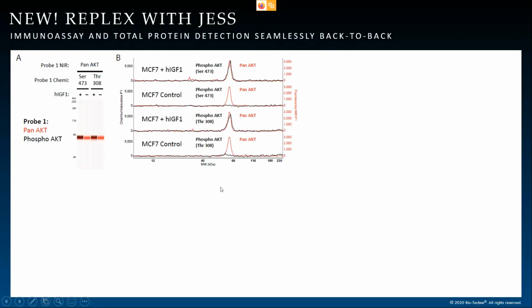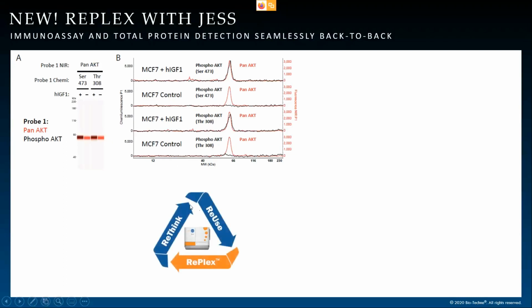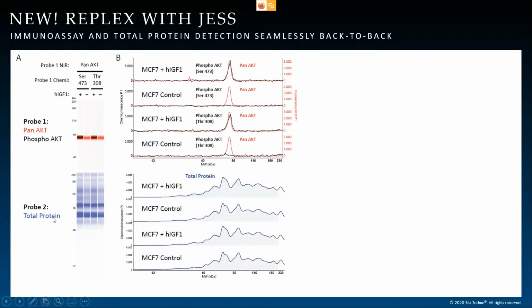Now, to make sure that the changes seen here are real, you want to make sure that the amount of protein loaded between the capillaries is the same. Certainly the classical way to do this would be to use a loading control like GAPDH or actin. But if you really want a better view of what's going on in that sample, you should really look at the total protein. And so enter Replex here, where we're going to essentially reuse the capillaries. We're going to replex them and then reprobe them. In this case, we reprobed for our total protein.